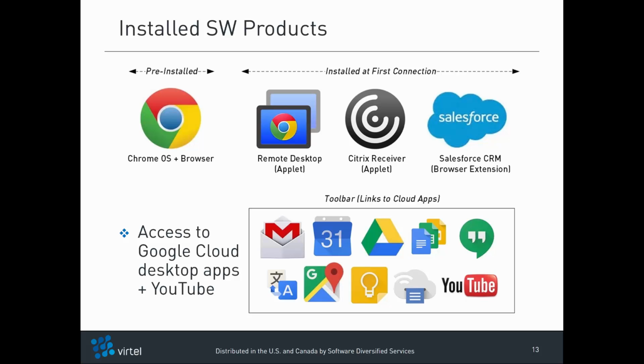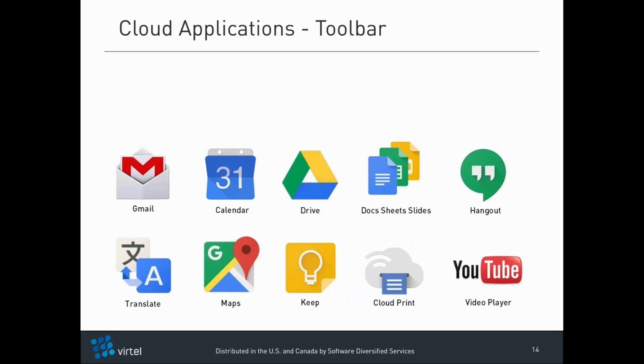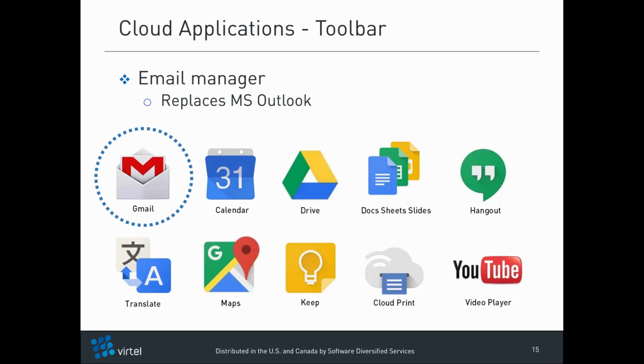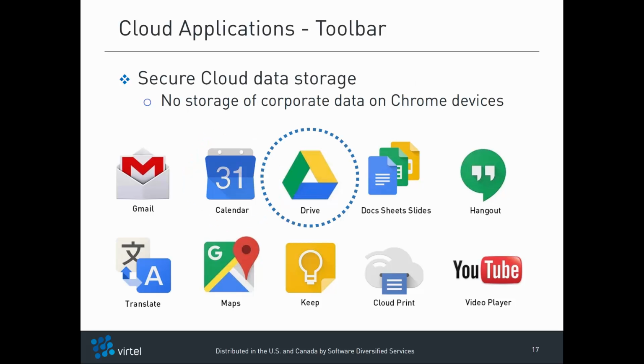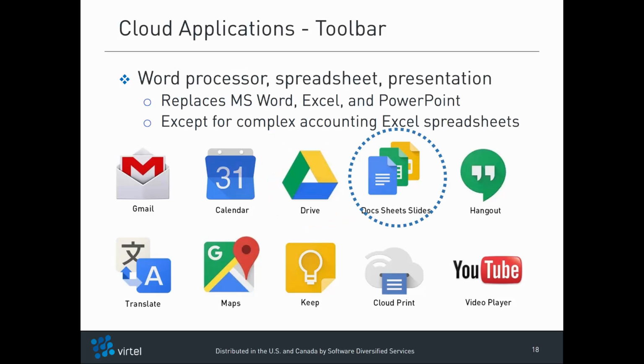One more item that is installed automatically the first time users connect their device to the internet is a toolbar used to access a number of cloud applications via the Chrome browser. So let's review the cloud applications that can be accessed through the toolbar. They include the email manager Gmail, Google's alternative to Microsoft Outlook, the personal schedule and time manager Google Calendar, which replaces a similar functionality of Outlook, Google Drive, which allows users to store their data in a personal cloud and share it or not with others, the word processor Docs, the spreadsheet generator Sheets, and the presentation manager Slides, which are Google's alternatives to Microsoft Word, Excel, and PowerPoint.